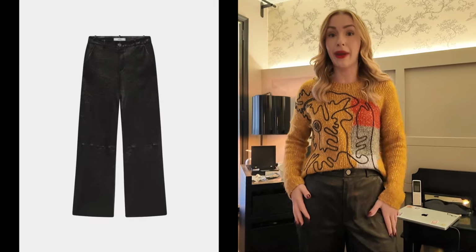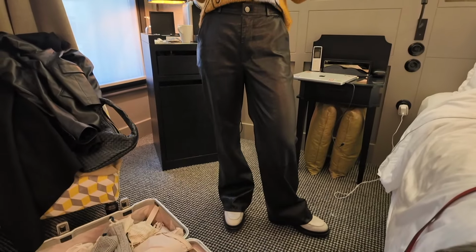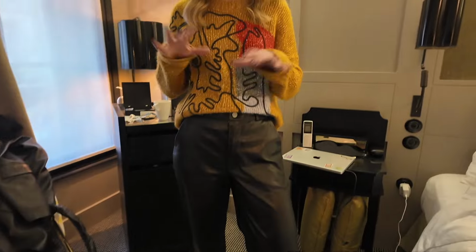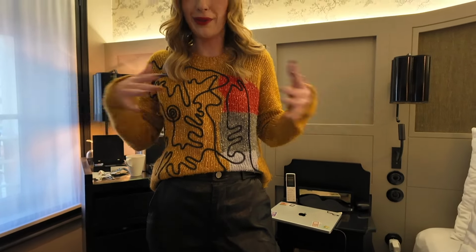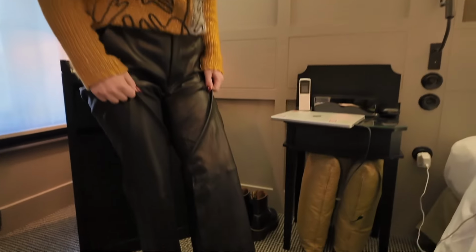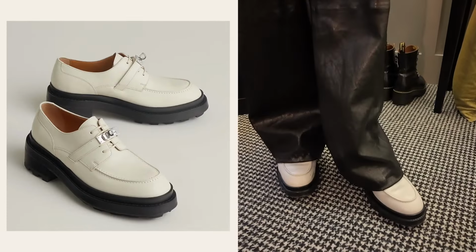I am wearing these leather trousers from Frame. Very, very comfortable. These have been some of my most worn pants for the past couple of weeks. And then this sweater I got in a little town in France years ago. I know you guys always ask me where it's from. And then I have these Hermes shoes, which need to be cleaned a little bit, but I've been wearing these the whole trip. They're just a pair of chunky loafers, chunky brogues.